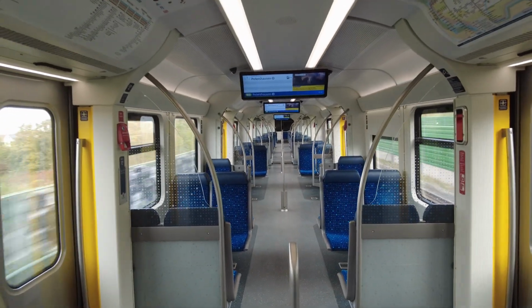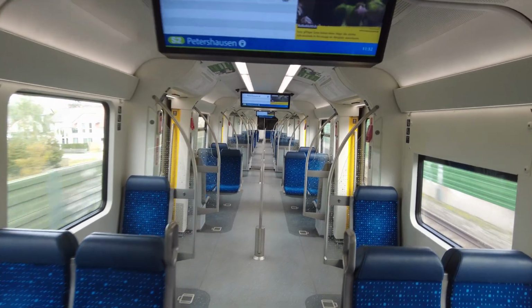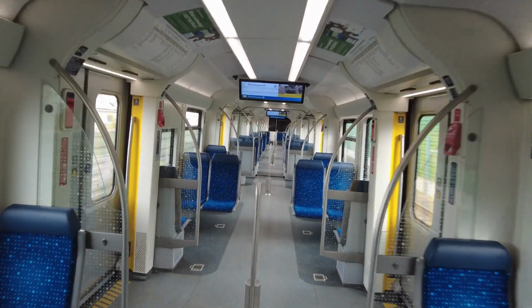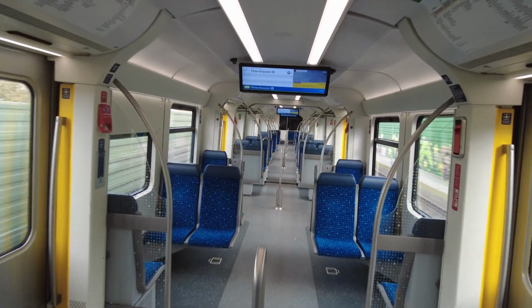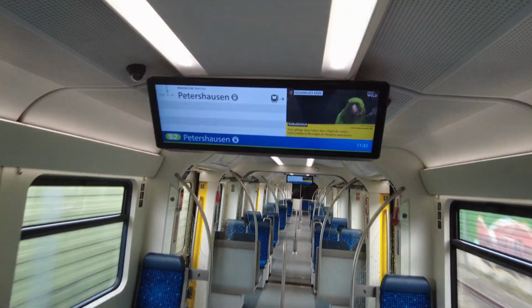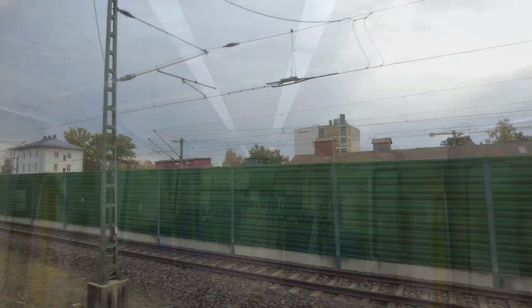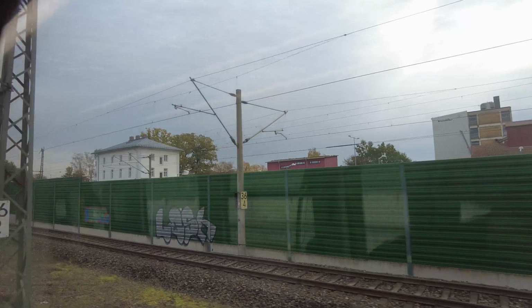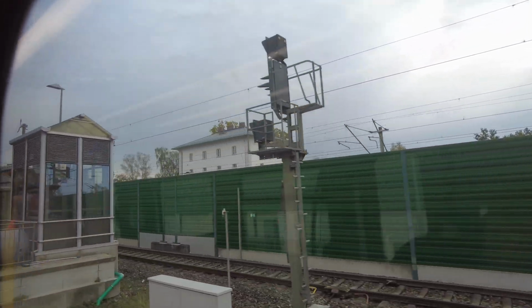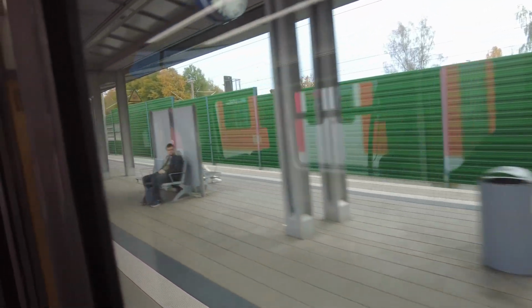Yeah, the train is not too busy. Not to say there are two kids sitting a little behind me. Otherwise, we are only the three people here in the train right now. Approaching Petershausen. It's 11:30 a.m. on a Friday. And here we are on the final approach into Petershausen S-Bahn station. Let's see what's going on here today.